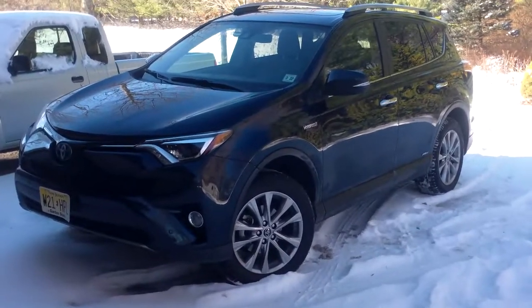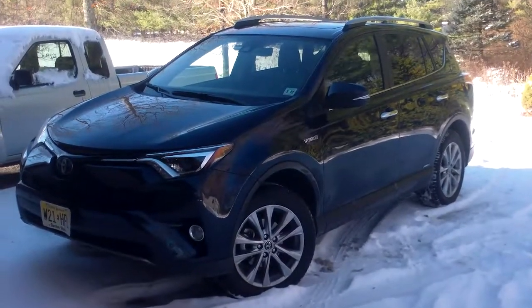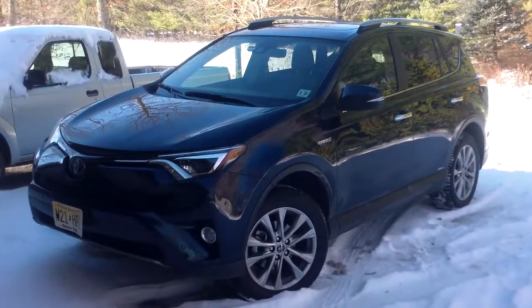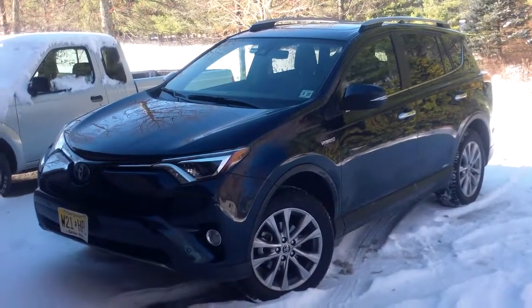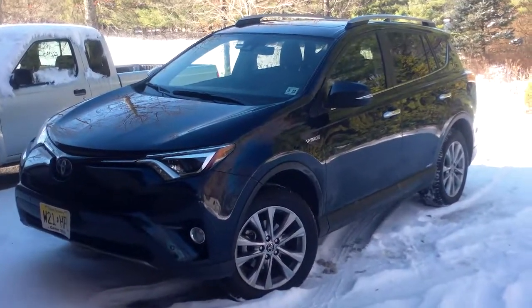It's one of the few hybrids that you can still get in the compact crossover SUV class. Subaru stopped selling the hybrid version of the Crosstrek, and that pretty much leaves this thing as the only game in town right now. So the question arises, why is that? How come there aren't any hybrids or many hybrids left in this class?